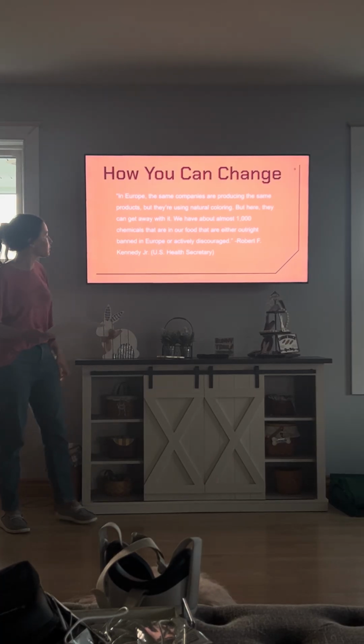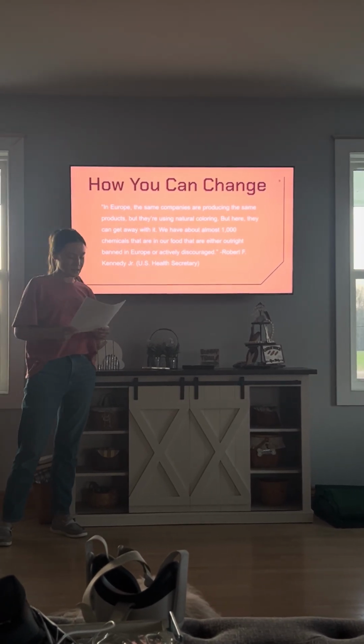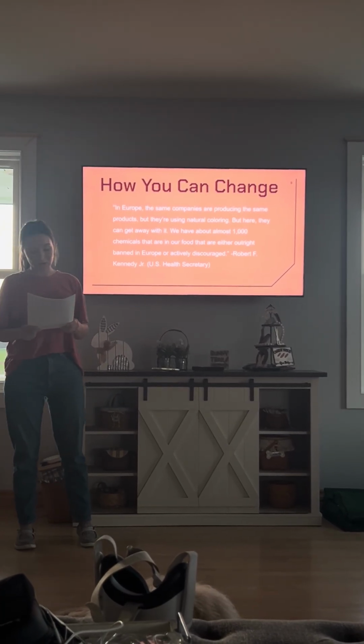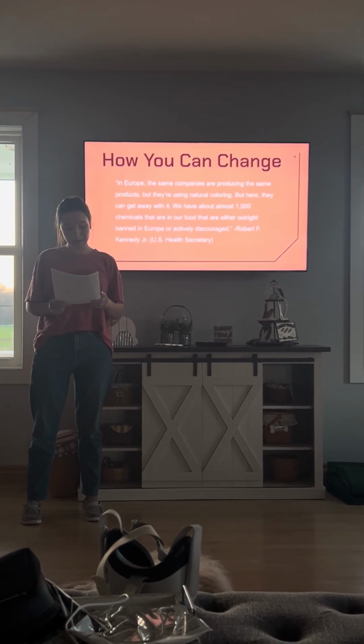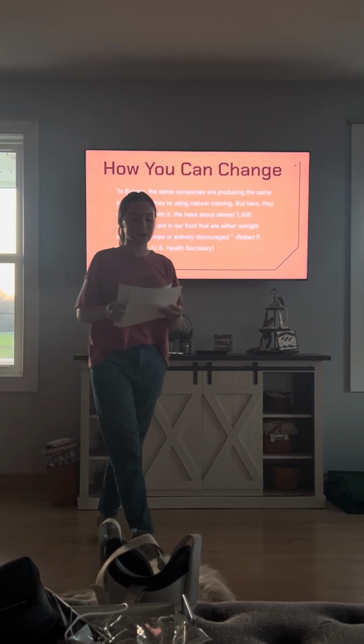I'm going to leave you guys with this quote from our current U.S. Health Secretary, Robert F. Kennedy Jr. He says, "In Europe, the same companies are producing the same products, but they are using natural coloring. But here they can get away with it. We have almost 1,000 chemicals that are in our food that are either outright banned in Europe or actively discouraged." So continue to make better choices.